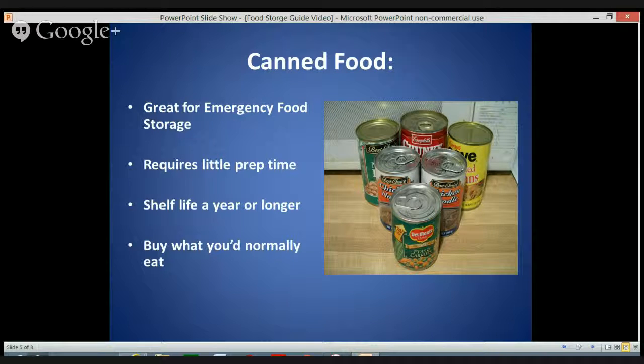And here's a real secret: buy what you normally eat anyway. A lot of people, when they start this food storage thing and start stocking up, will just buy anything they can and say, well, it's cheap, or I'll go out and buy several cans of Spam because if it's an emergency situation, I'll eat it. But see, that's the problem. If it's an emergency situation, you'll eat it. If it's not something that you would normally eat anyway, then don't buy it. Just don't buy it, because there's really no sense in that.